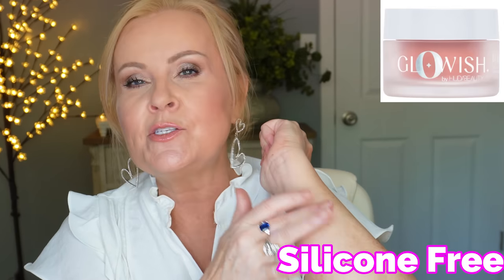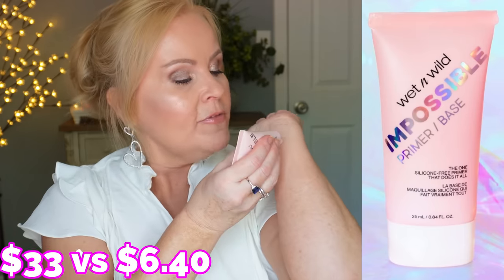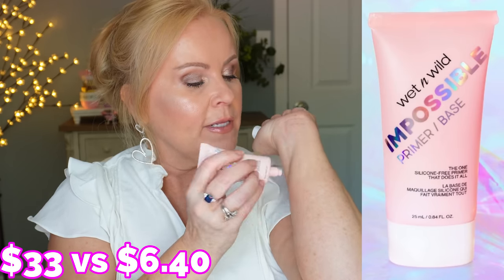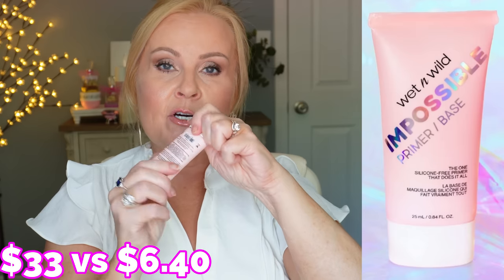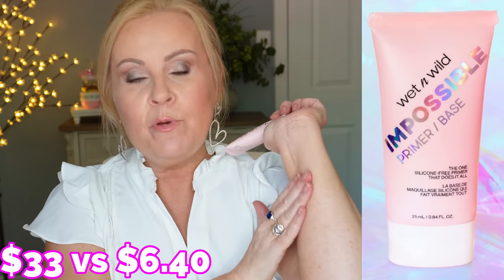It just feels like this super watery product that sinks into your skin immediately. And yet, as you're rubbing it, you can definitely feel that it is smoothing your skin. It's very unique, very different, and very beautiful underneath makeup. It's one of those products that I felt like was extremely innovative, but I had heard another influencer talking about the Wet n Wild Impossible Primer, and I was like, okay, well, I'll give that a try. Well, as I got this, I realized this is exactly the same thing as the Huda Beauty. Now, I do think that Wet n Wild came out with this one before Huda Beauty came out with hers.